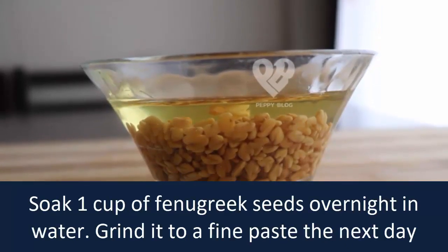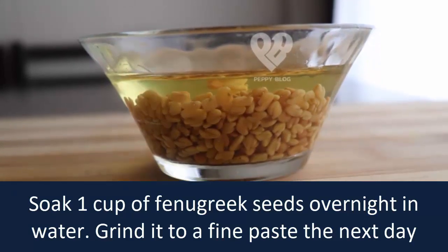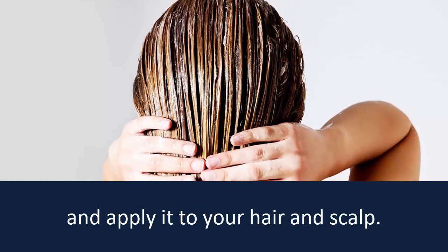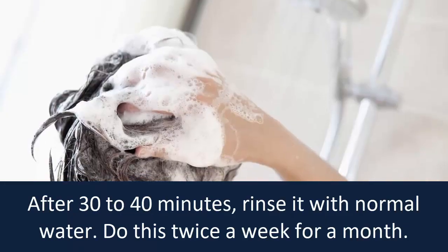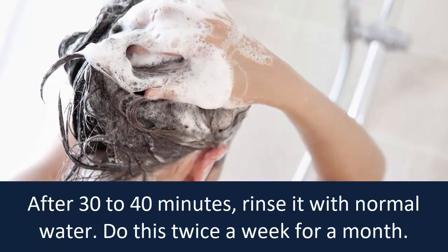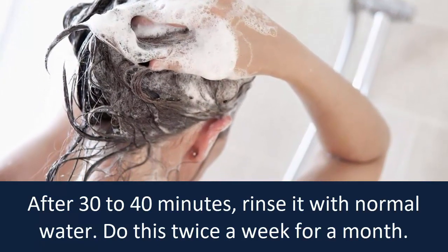Soak 1 cup of fenugreek seeds overnight in water. Grind it to a fine paste the next day and apply it to your hair and scalp. After 30 to 40 minutes, rinse it with normal water. Do this twice a week for a month.